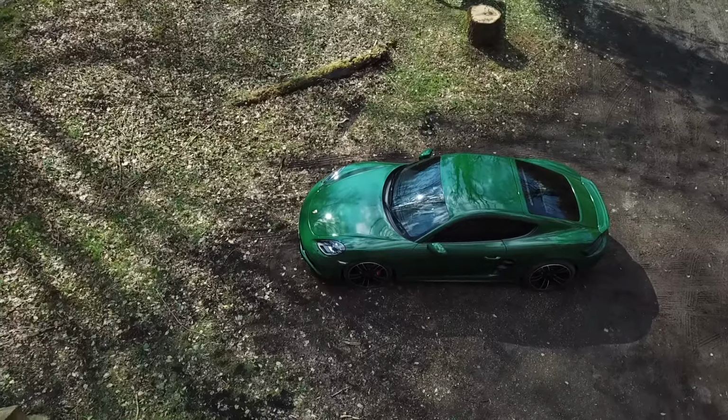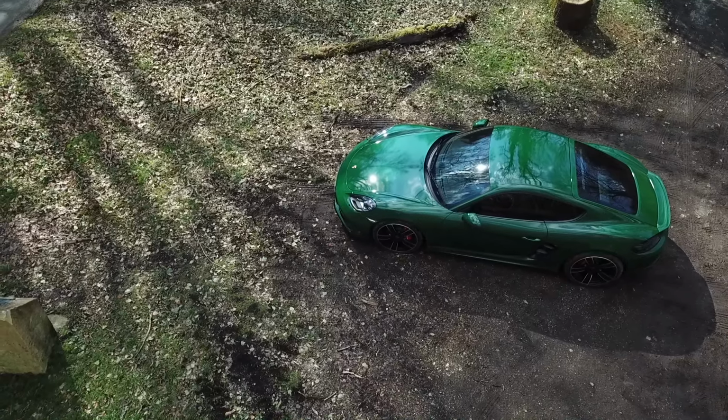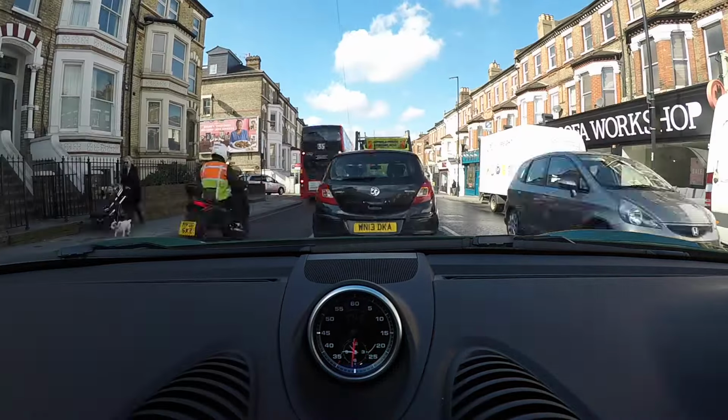I've very rarely found a road where I've really been able to thrash it on. Even my drive down to Barcelona, that was all on the motorway. In fact, I would say that 85% of the 10,000 miles that car's done have been in traffic or on the motorway. Very little actually being thrashed.